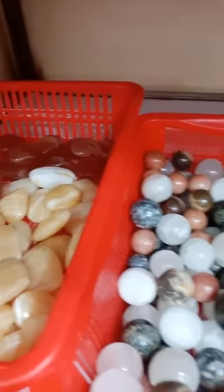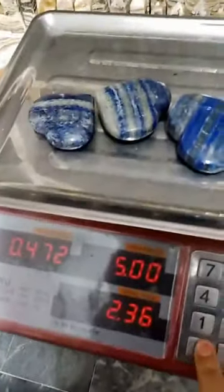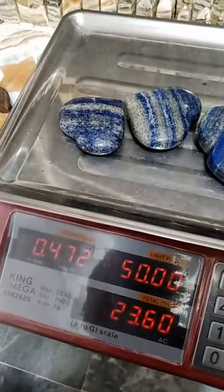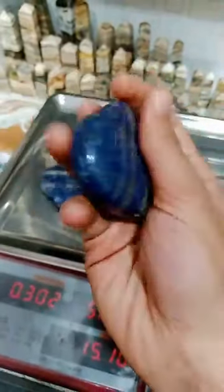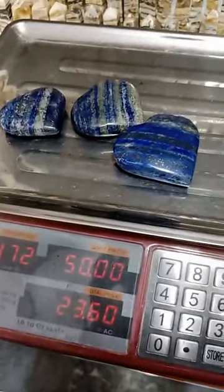Lepis Hertz price, yes, project rhodonite. Okay, first I will show you the Lepis Hertz price. Okay, the Lepis Hertz, let me show you. These three pieces are left, okay? All three pieces are left. So, yeah. $23 for all three pieces. So would you like to claim all? $23 for all, and you can see the weight, almost half kg. They are almost half kg.